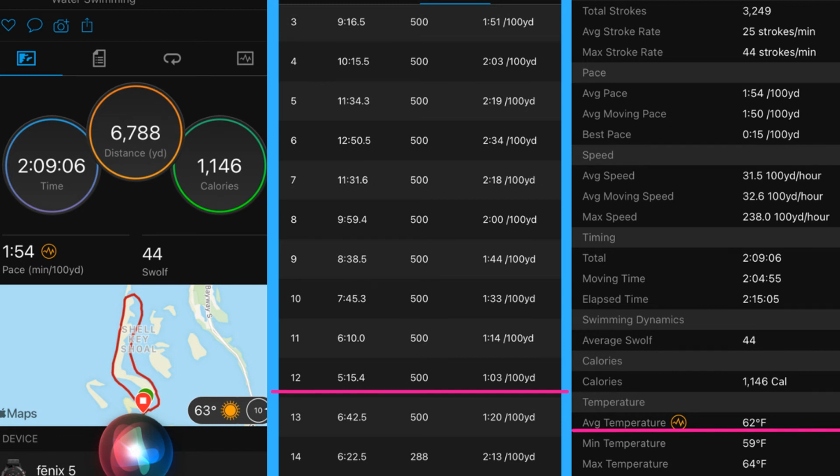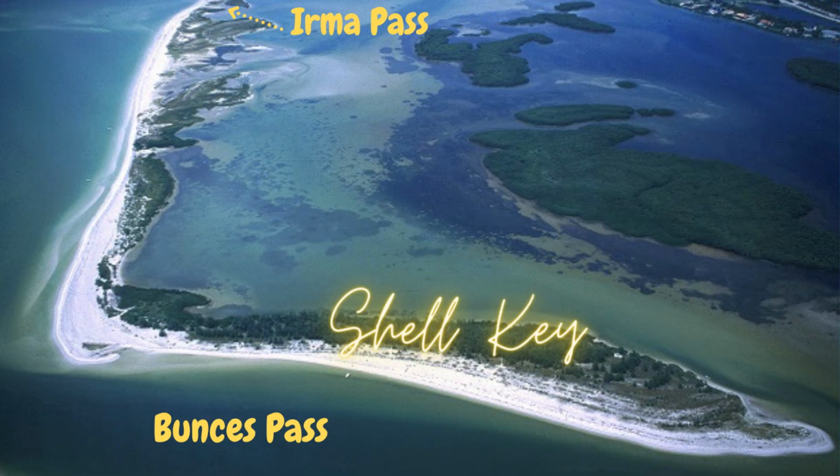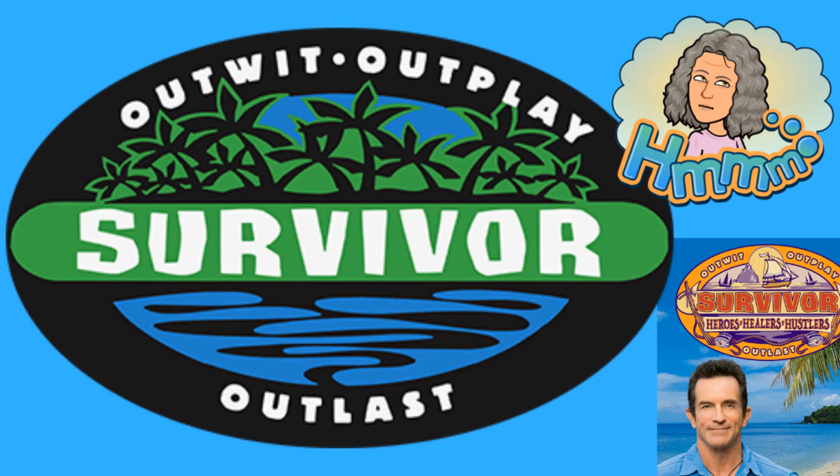My favorite part of the swim was the experience of being out in the wild, cruising south along a desolate island. I absolutely love the feeling and fantasy of a remote island, reachable only by boat. I was envisioning the TV show Survivor taking place on Shell Key.